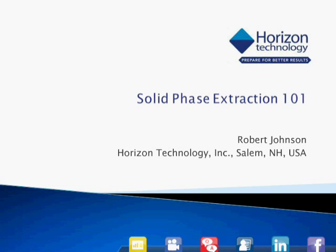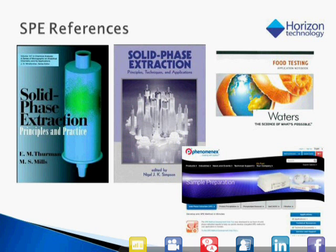Certainly, in the world of solid phase extraction, there is a wealth of information. So I will just scratch the surface, but there is a tremendous amount of information that's available. And just as a reference, I've listed two books that I have found to be extremely valuable. The one on the left is entitled Solid Phase Extraction, Principles and Practice by Thurman and Mills. The book in the middle, Solid Phase Extraction, is edited by Nigel Simpson. And also, when you do a search, you'll find many companies that can provide application notes or more information on their products or solid phase in general. So, again, the information is there for those who wish to go search for it.